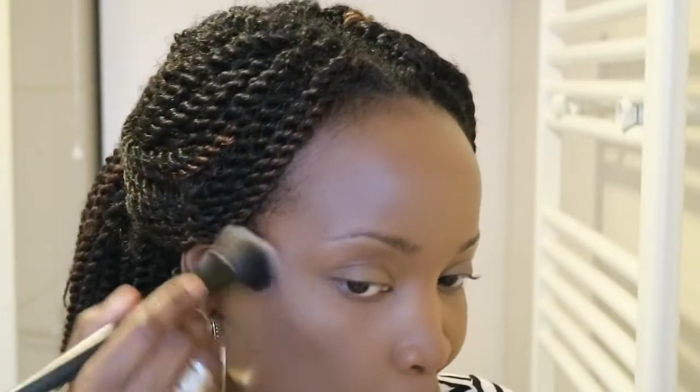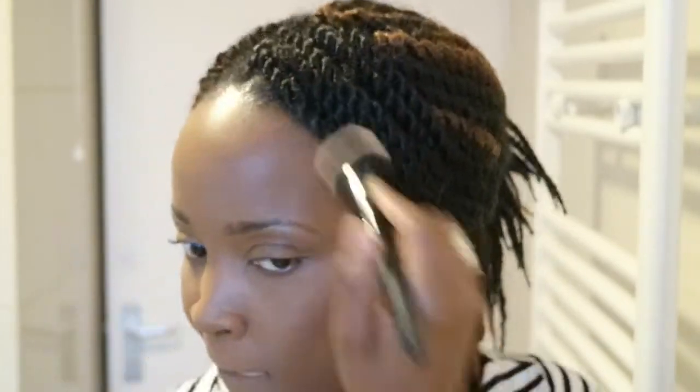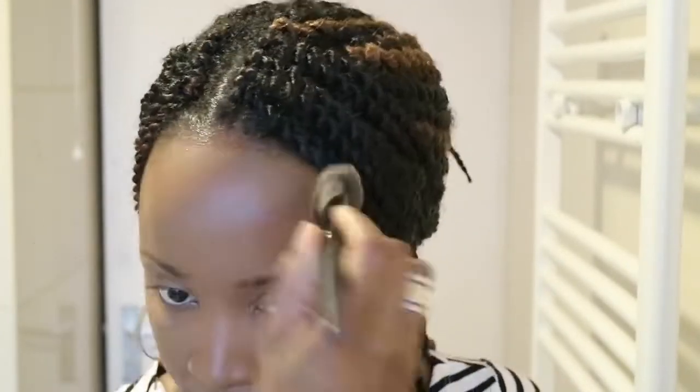So you can see what it looks like. I'm going to try and contour with this shade. It looks like it might be deep enough. So I'm going to use another e.l.f. brush. This is their Cheek and Cream powder brush, but I feel like it's good for chiseling out my cheekbones. Next, I'm going to chisel out my nose a little bit with that same shade.